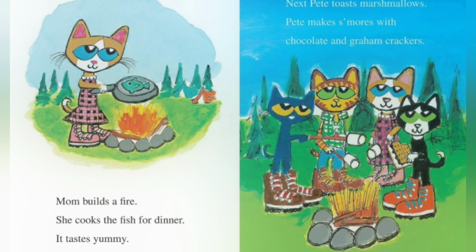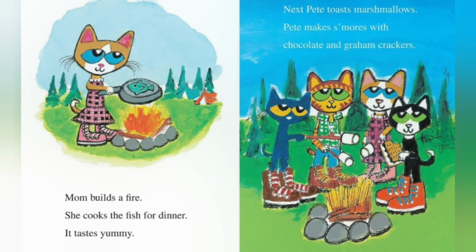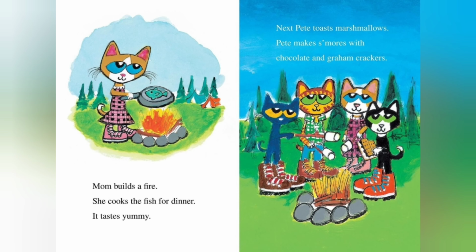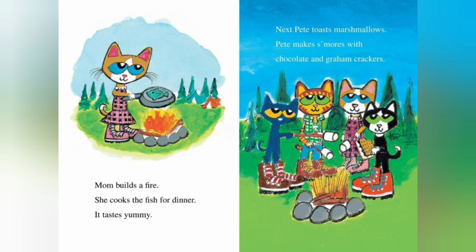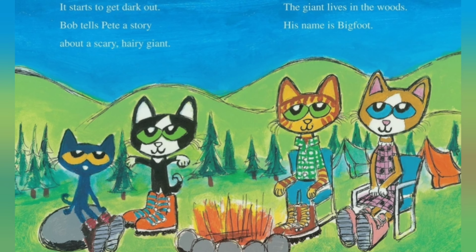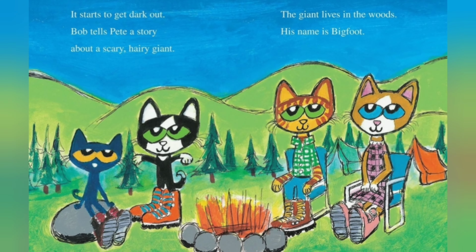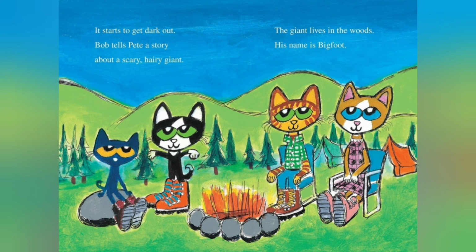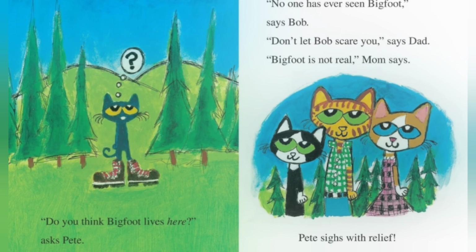Mom builds a fire. She cooks the fish for dinner. It tastes yummy. Next, Pete toasts marshmallows. Pete makes s'mores with chocolate and graham crackers. It starts to get dark out. Bob tells Pete a story about a scary, hairy giant. The giant lives in the woods. His name is Bigfoot. Do you think Bigfoot lives here?